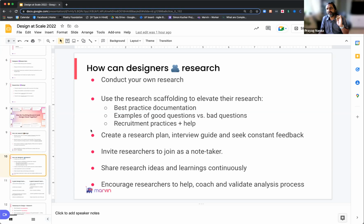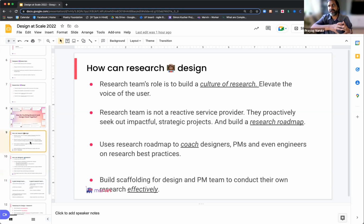However, I do think, I agree, and this is why I'm saying, there are impactful strategic projects that researchers need to own. They need to go and seek out. Just because the researcher's primary job is to coach designers doesn't mean that they don't do their research, and that's part of their job. But I also kind of disagree that usability testing lies in the design domain and foundational research lies in the research domain. I think there is an overlap. I think researchers should also do usability research, and designers should do foundational research.